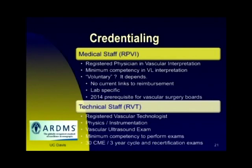And then the second one, as we all know, is the credential for the technologist, the RVT. And again, this is more or less voluntary as far as state mandates. There really are none. There are a few states that require credentials for reimbursement, but most of them do not still. But I think that the drive is leaning more towards that way, especially with accreditation going that way. This is the registered vascular technologist, which demonstrates a minimum competency of your techs. They are required to acquire CMEs every year. So I would encourage both medical and technical staff to be credentialed.